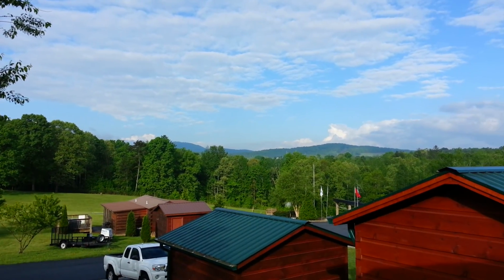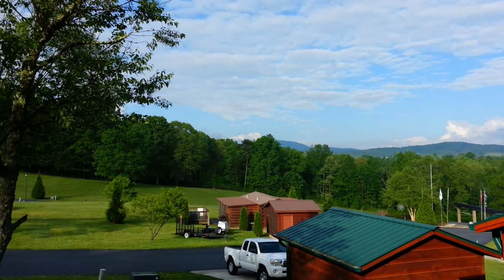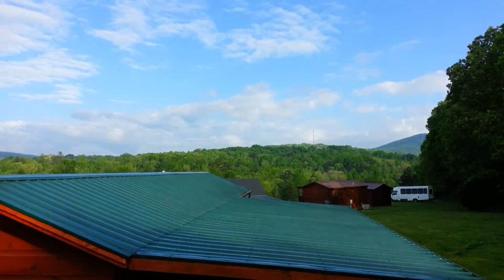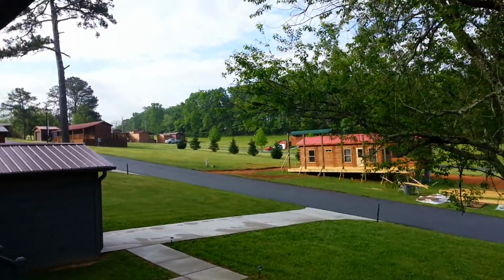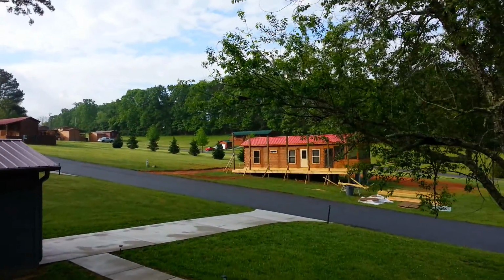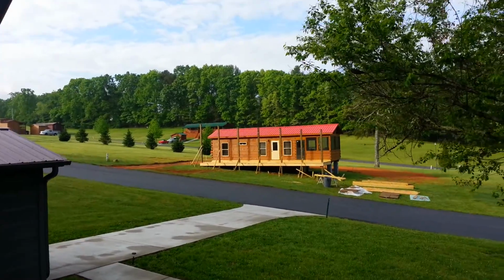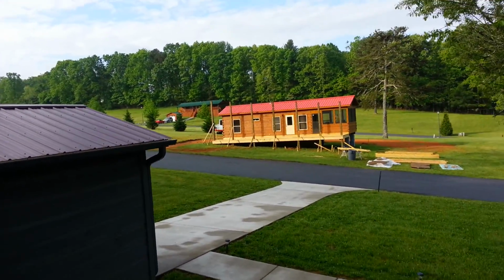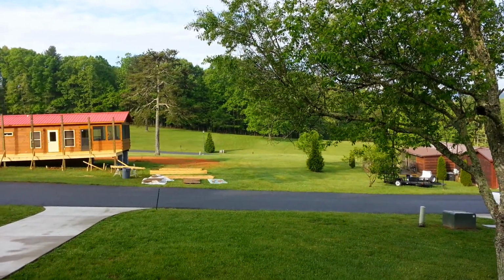It's a beautiful spring morning here at Copperhead Lodge in Blairsville, Georgia. You can hear the roosters crowing, the birds tweeting. Copperhead Lodge has about 30 rental cabins that are in the open area and about 30 more that are in the wooded area. And they accommodate one bedroom, two bedroom, three bedroom cabins.